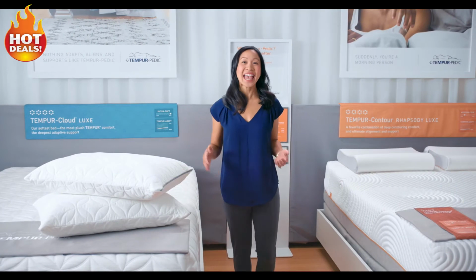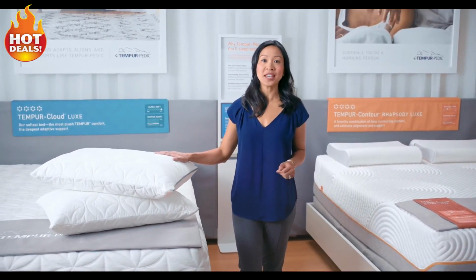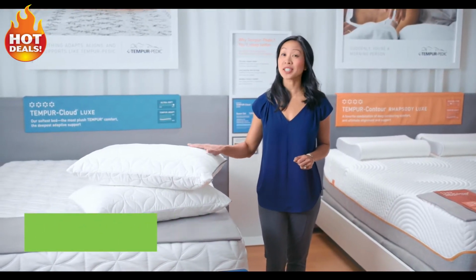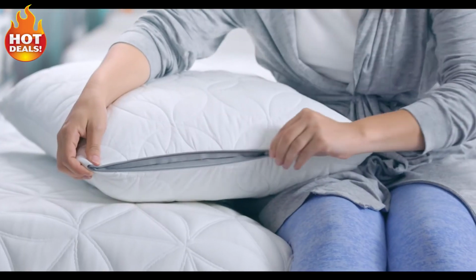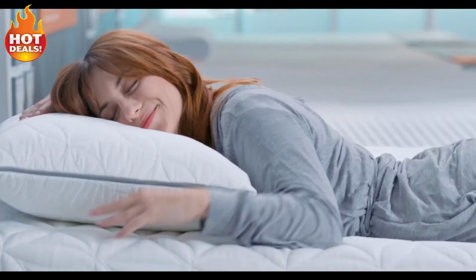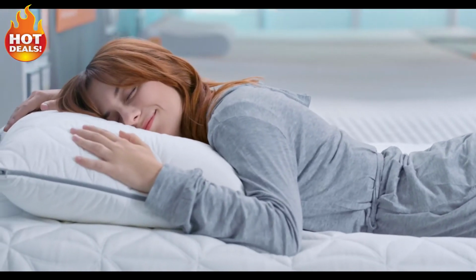Hi, I'm Bridget, and this is the TEMPUR-Cloud Soft and Conforming Pillow. It has a soft yet supportive feel and is designed for backside and stomach sleepers. It works especially well for people with medium to large frames. Inside is our one-of-a-kind Tempur material in a softer version for a huggable, cushioned feel. Tempur material precisely adapts to your body, so you get truly personalized support for your head, neck, and shoulders.